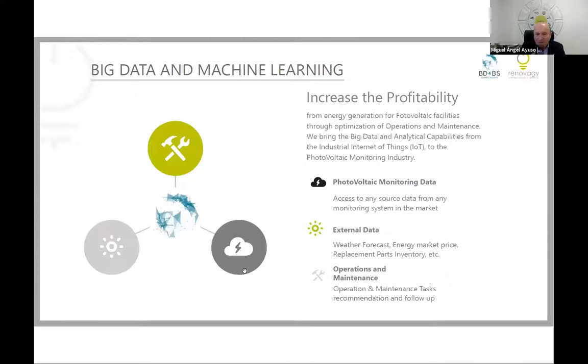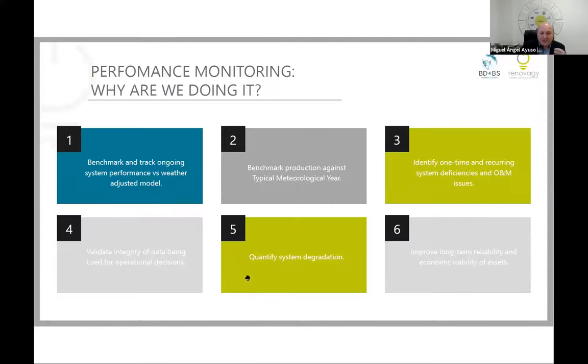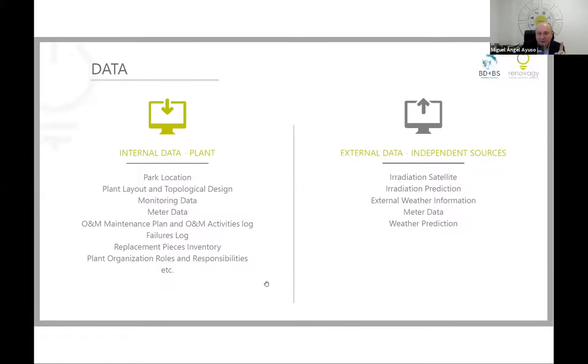For this, we can have the photovoltaic monitoring data, the external data, and the operation and maintenance data. Performance monitoring is important because if you can analyze the plant or the facility in the long term, the results you get are absolutely incredible. We recommend that people think about this because the key is OPEX. CAPEX is very important, but remember, CAPEX is maybe 1 year, OPEX is 20 years of production.